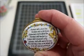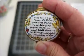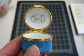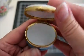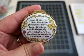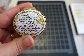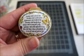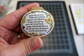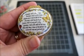Yeah, I think it started 2 nights ago. And right the next morning after I listed it, I got a bid. So really happy with that because this little baby pays for everything I just bought and then some. It has a little butterfly inside. It's in really good condition, and it has that little poem on the front about Monday's child's fair face, Tuesday's child is full of grace, Wednesday's child full of woe, Thursday's child has far to go, Friday's child is loving and giving, Saturday's child works hard for its living, and a child that is born on the Sabbath day is fair and nice and good and gay.